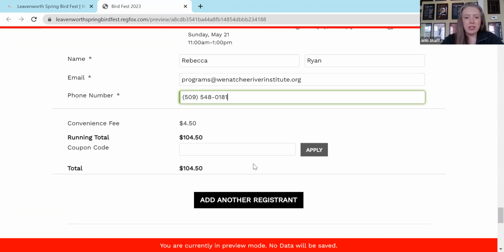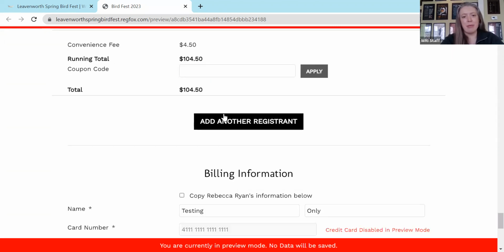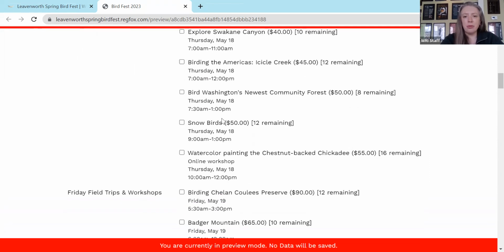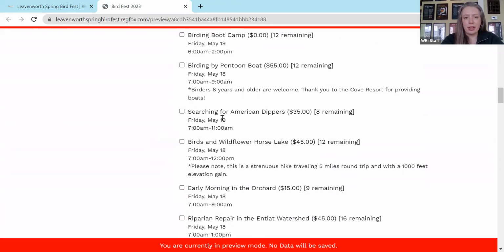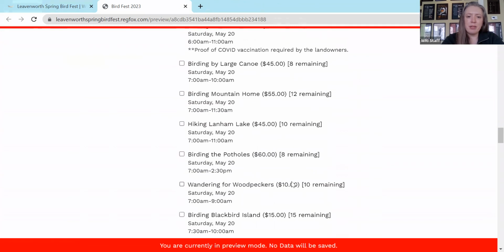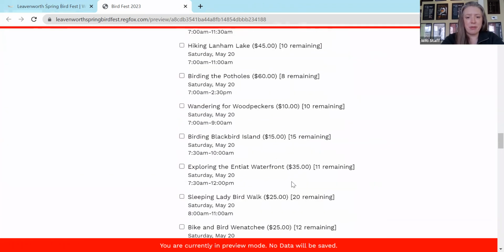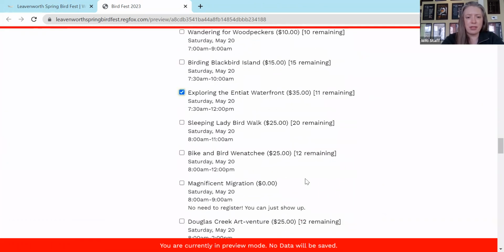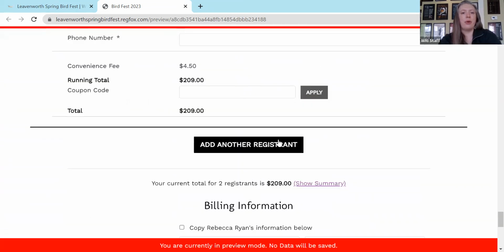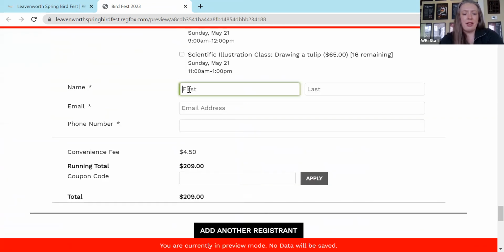And at this point, if you want to register another person at the same time, click this button to add another registrant. And this part is important. You will have to go through and click the trip choices for the second registrant as well. So if this person was going to do the same trips as me, I would go through and make all of those same selections. You could also select something different for the second registrant and still process it all in one registration. But I will get them selected for the same things that I said I was going to do. And then I'll enter their information again.